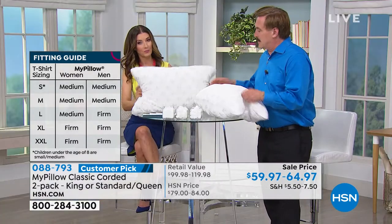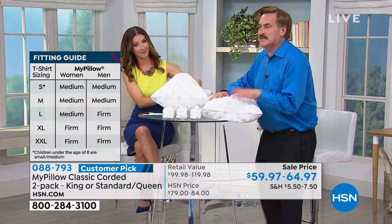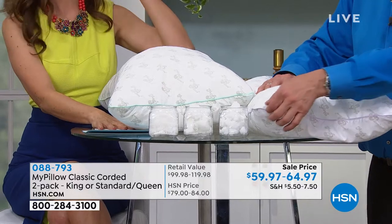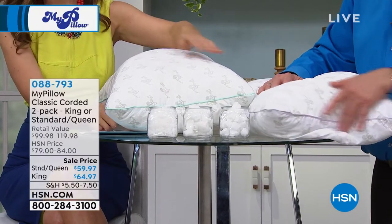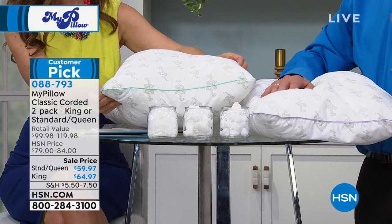You're actually holding the firm here, and that's got the green piping. And by the way, these are the classics. This is the one you see everywhere in the country for $50 in the box store, but we've added the piping. These are piped, the lavender pipe and then the green, so you can designate at home so you don't get them mixed up.